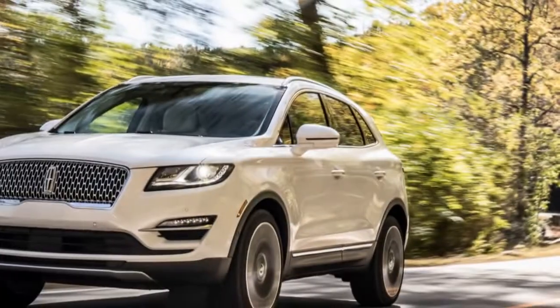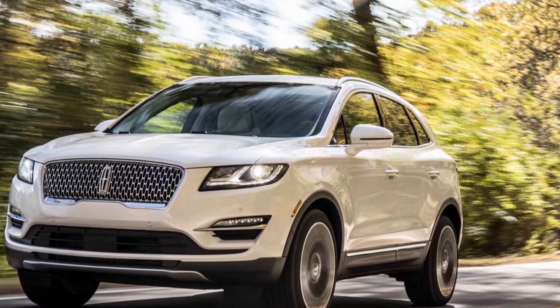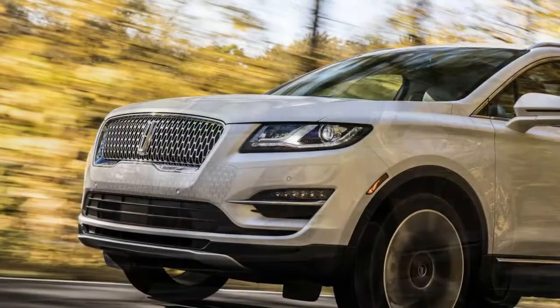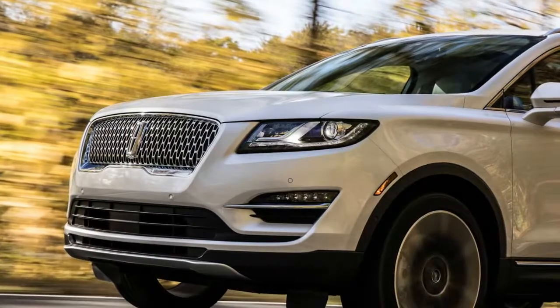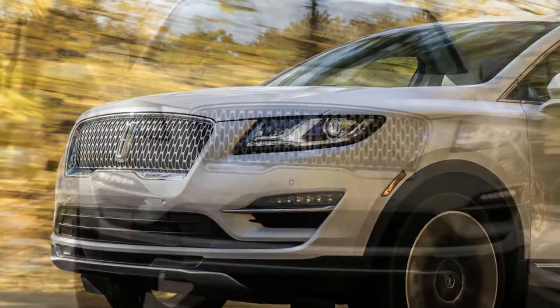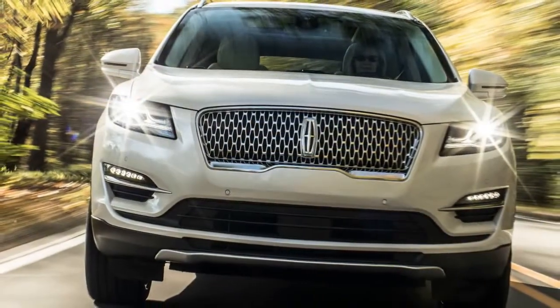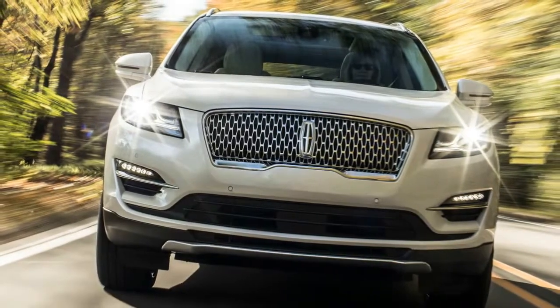2019 Lincoln MKC. Lincoln is transplanting the face of its biggest SUV, the Navigator, onto its smallest crossover, the MKC. To go along with its new schnoz, the refreshed 2019 Lincoln MKC also gains an enhanced active safety tech offering. But much remains the same underneath, with a choice of two turbocharged four-cylinder engines and either front or all-wheel drive.